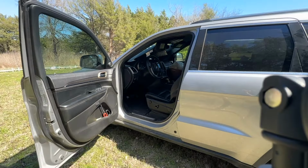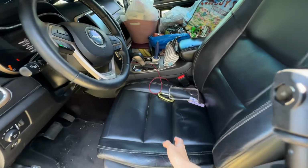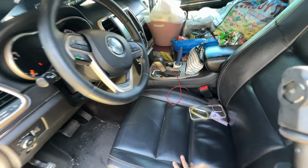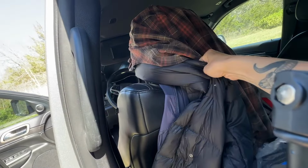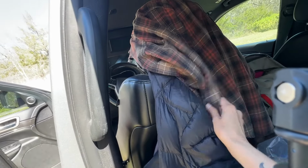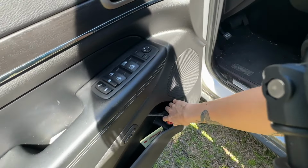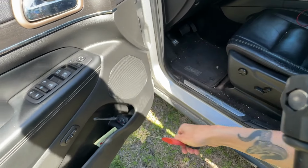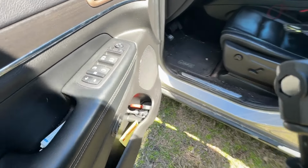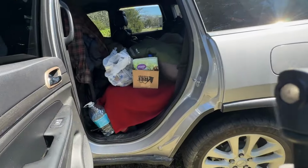Okay, so there's nothing crazy going on in the driver's seat. It usually stays empty. This is stuff that fell out of my pocket right now. As per usual, same as in Bertha, I use the driver's seat as kind of a coat rack. So I've got my jackets and a flannel there. I have this pair of scissors. Dude, these things are amazing. Anyways, they live there with my radio that I need every so often. So now let's get in the back.